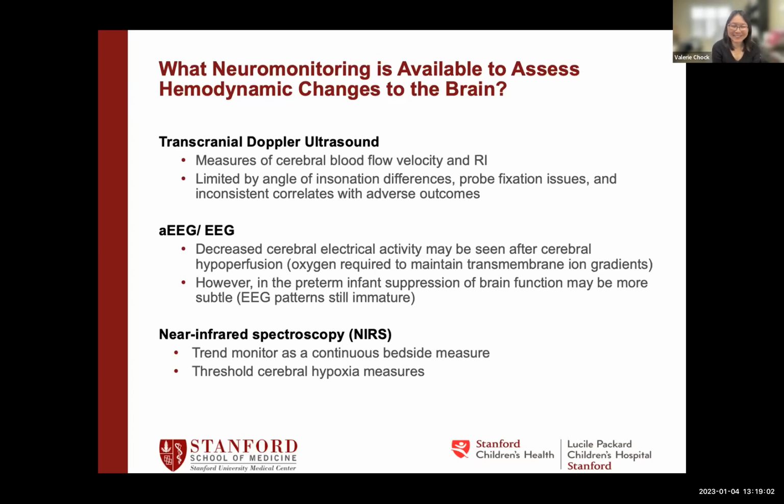So of course, since I'm giving this talk, we know that the focus is going to be on near-infrared spectroscopy as a technology modality to be most effective at bedside monitoring of cerebral blood flow. It is commonly used as a trend monitor, as a continuous bedside measure, but there also has been a lot of work looking at threshold cerebral hypoxia measures that I'm going to be talking about next and really focusing on for the rest of the talk. Guys, let me know if there are any questions that are coming up because I'm happy to stop at any time.